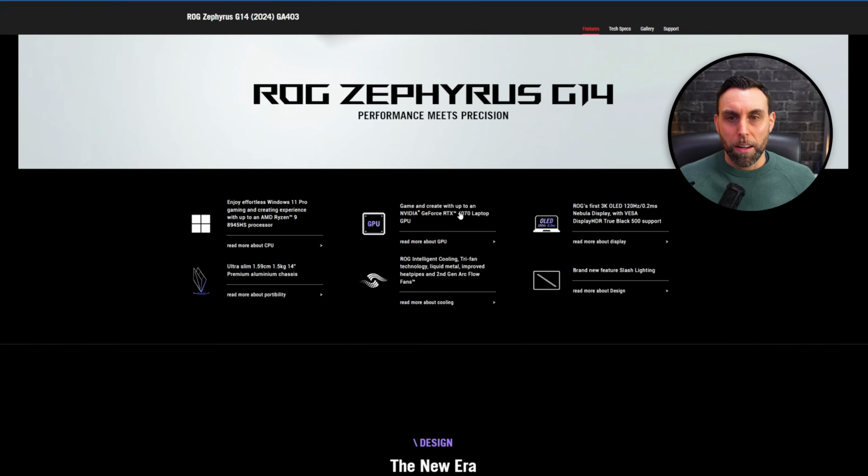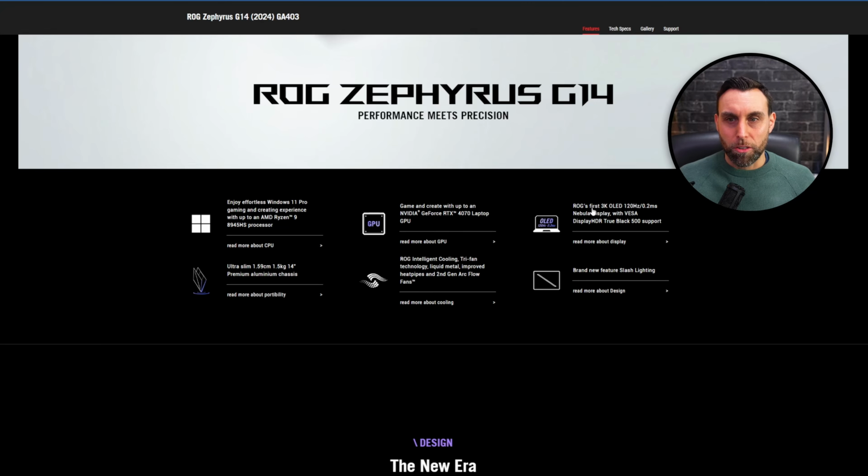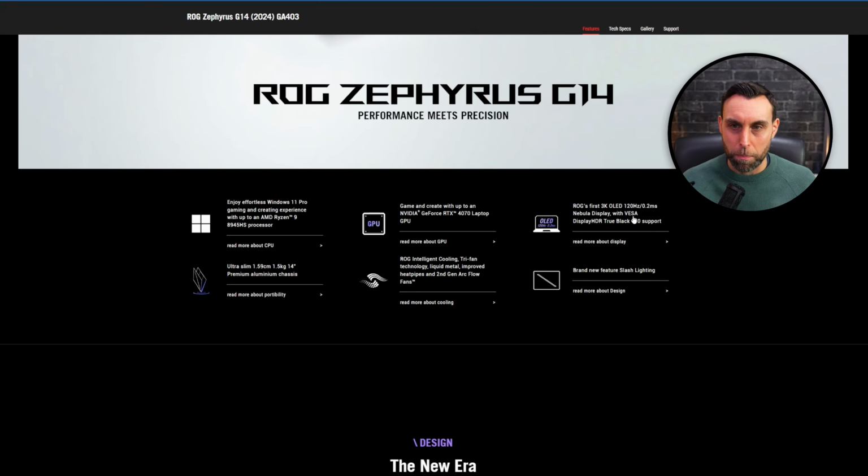But here we go. So it's got up to an NVIDIA GeForce RTX 4070 laptop GPU. It's got ROG's first 3K OLED 120Hz display with a 0.2 millisecond response time. It's their Nebula display with VESA display HDR and True Black 500 support. So it's got an incredible display on it. It's brilliant. It's up to 500 nits peak brightness as well.